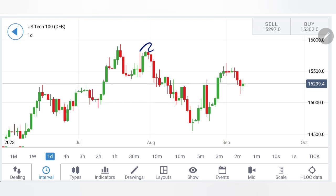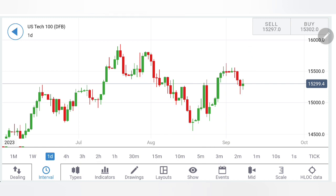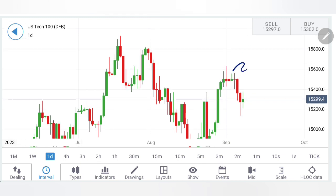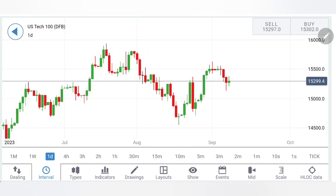Now see Tech 100 here. First of all, this was the first drop. Then the retracement, lower highs are created. And this is clearly an expanding, increasingly bearish triangle. Now, if you look at the upside, a stronger wall is created and a stronger resistance is seen at 15,550 and 600 levels. Thus, at any point of time, if you see Tech 100 is staying above 15,600, consider that it is a reversal and we are going to see more bullishness.